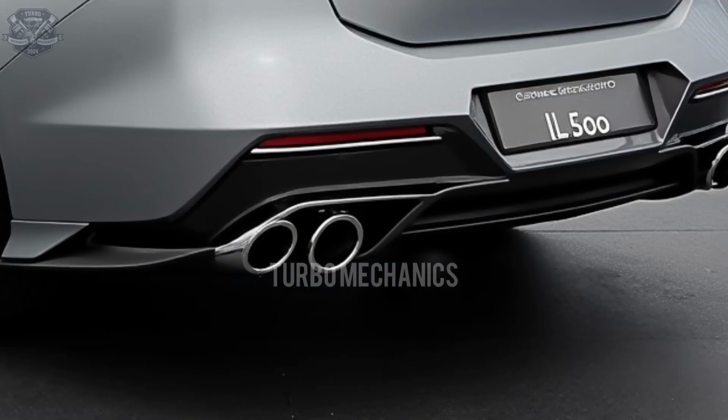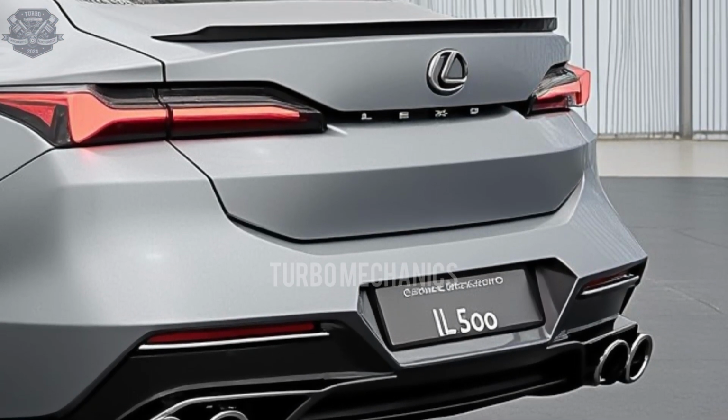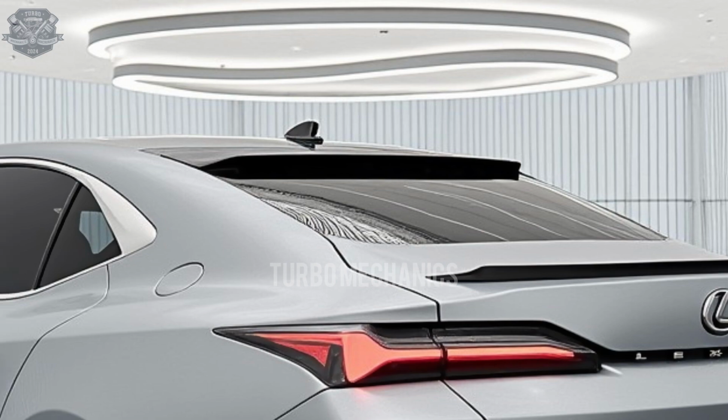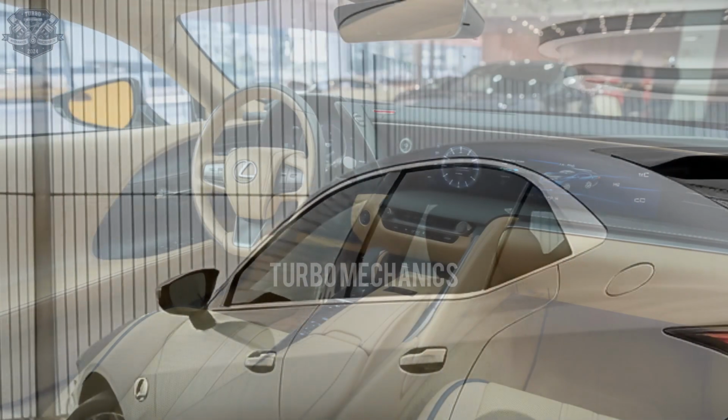Special 19-inch forged alloy rims are completed in a dark metallic color and are equipped with high-performance summer tires that enhance traction. At the rear, a considerable roof spoiler extends outward to generate additional downforce at higher speeds, thereby improving stability. A rear diffuser is furnished with a pair of centrally mounted exhaust outlets that function as both a visual and functional declaration of intention.